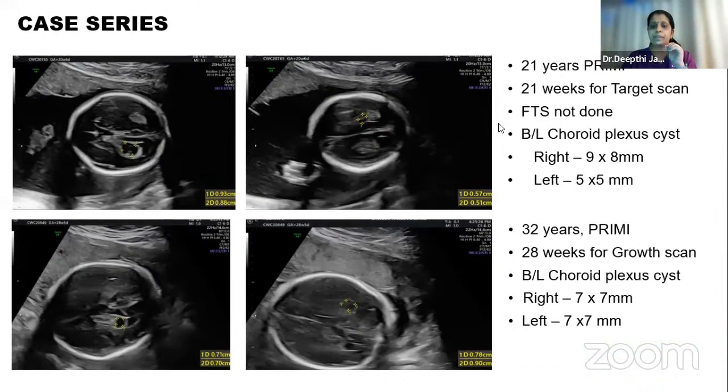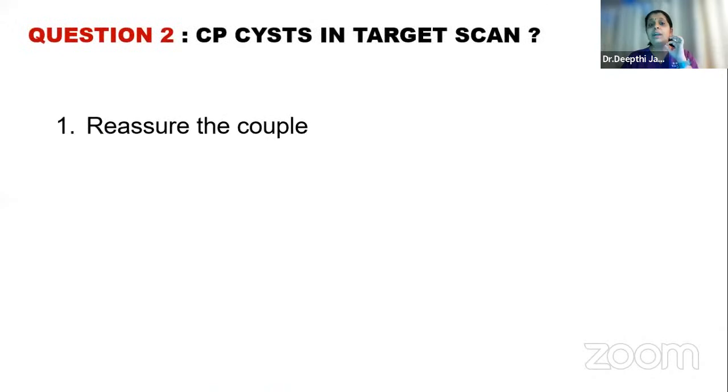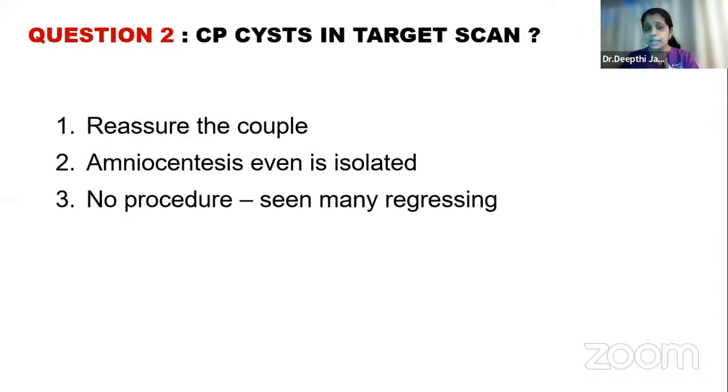The first rule. Here, let's see this. She is a primigravida. FTS is not done. She's 21 weeks and she has bilateral choroid plexus cysts, versus a 32-year-old primigravida who was referred for a second opinion at 28 weeks for bilateral CP cysts. Would your management differ in these 2 fetuses? Then what does the question occur? Will you reassure both the couples or would you offer them amniocentesis even if it's isolated?